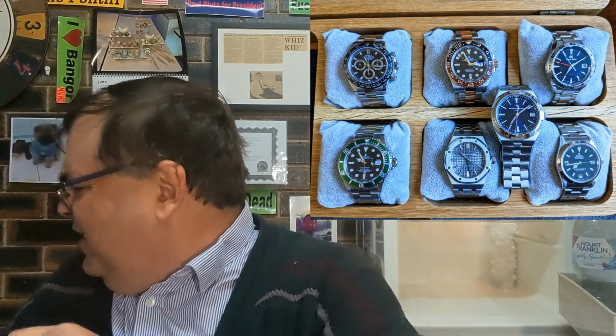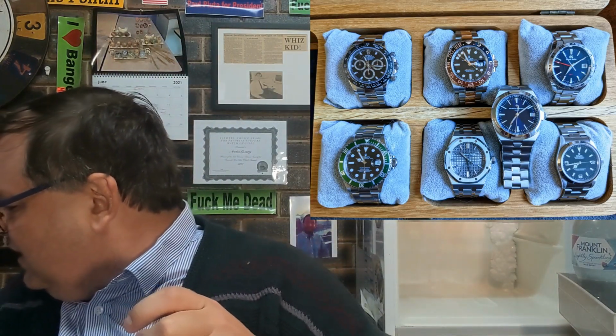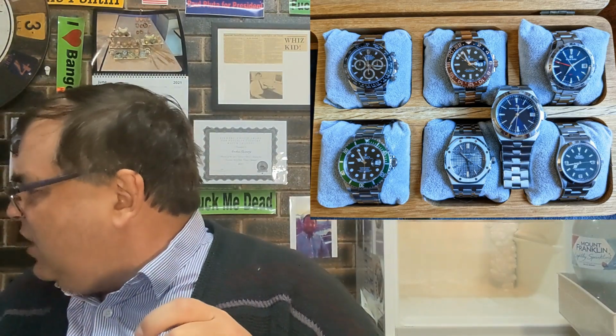Number 4, a Rolex 50th anniversary Kermit, purchased from the grey market earlier this year. Traded in my ceramic 40mm Bluesy for this. Ooh, traded in his Bluesy. Oh my God, the Bluesy, I've got to be honest with you.